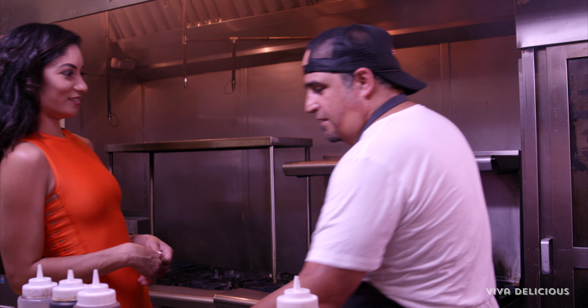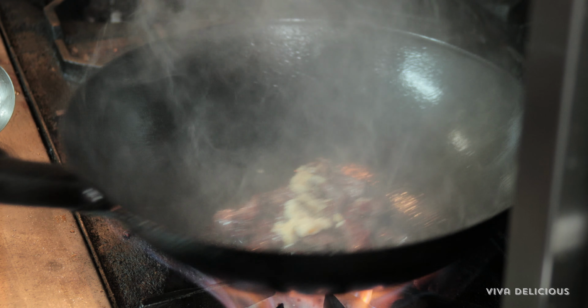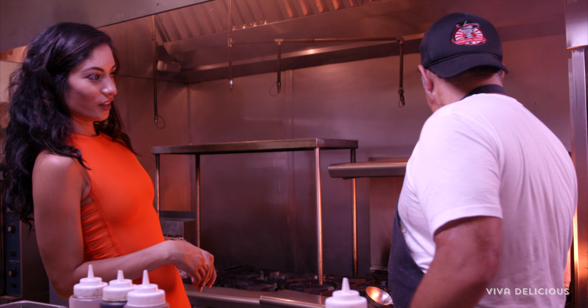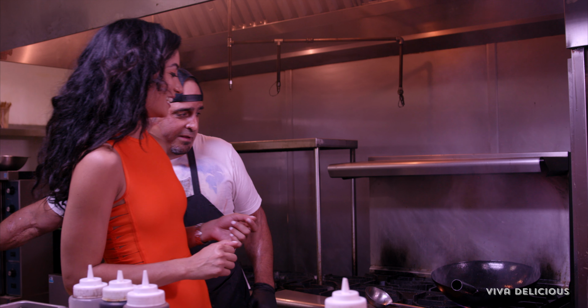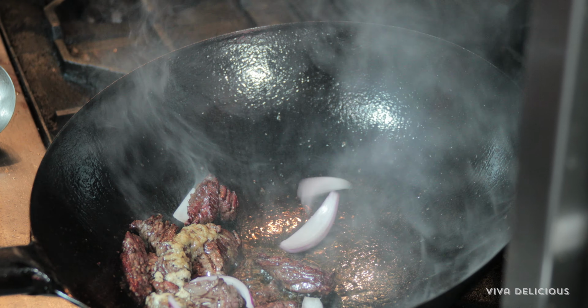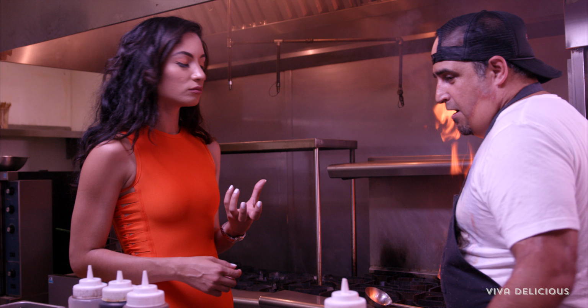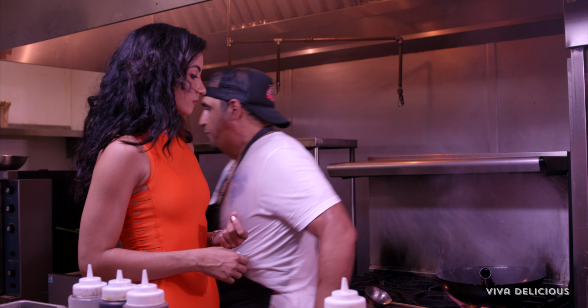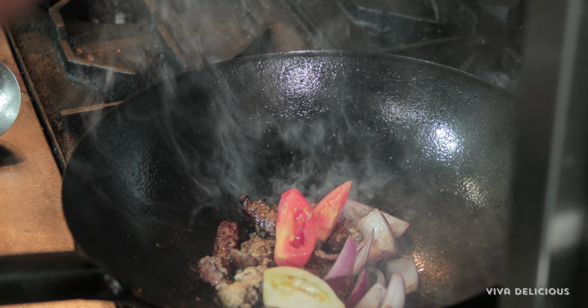Now we're gonna throw a little ginger. We're gonna throw a little garlic. Once again, the Asian influences there. Once again, do not try this at home, kids. Now we're gonna throw a little red onion. It smells really good. We're gonna give that a little flame right there. And now we're gonna throw in our tomatoes second because we didn't want them getting too mushy. So bam, we got it right there.